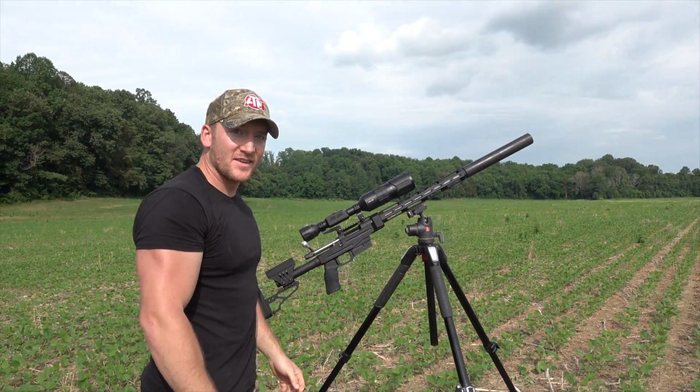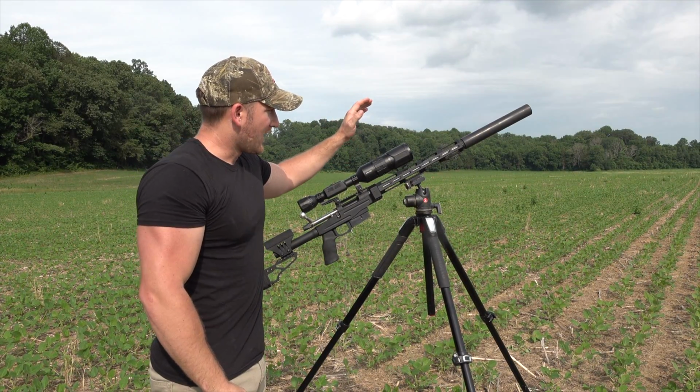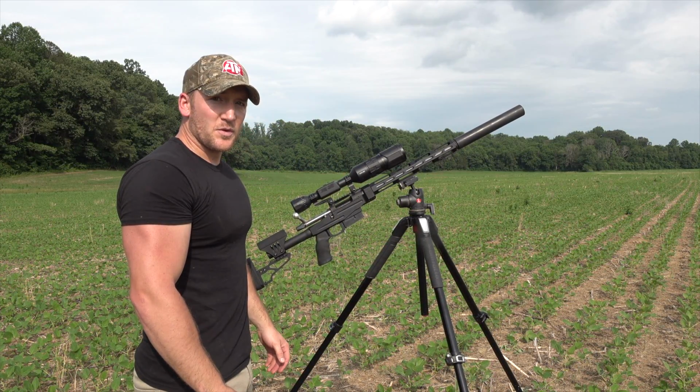So there you have it. 1,000 yards with the 458 Socom subsonic, thanks to the ABL1500 rangefinder paired with the ATN ThOR 4 2.5 640 thermal optic.